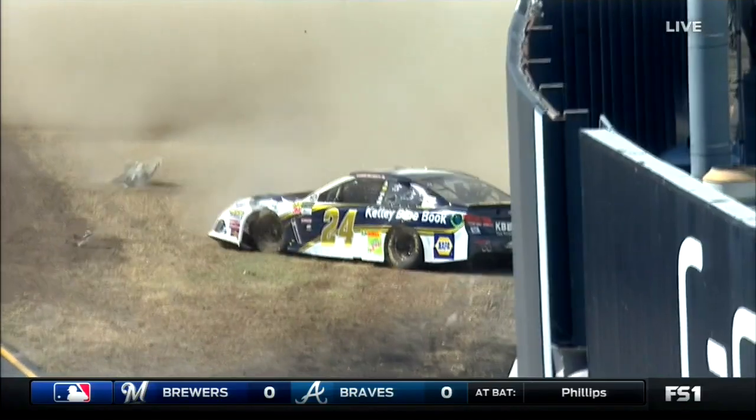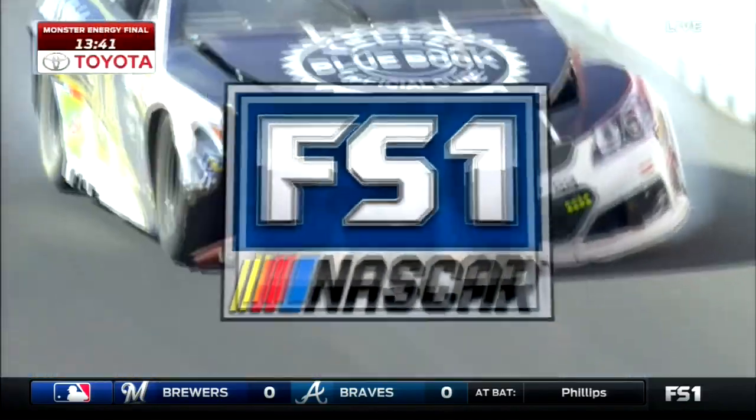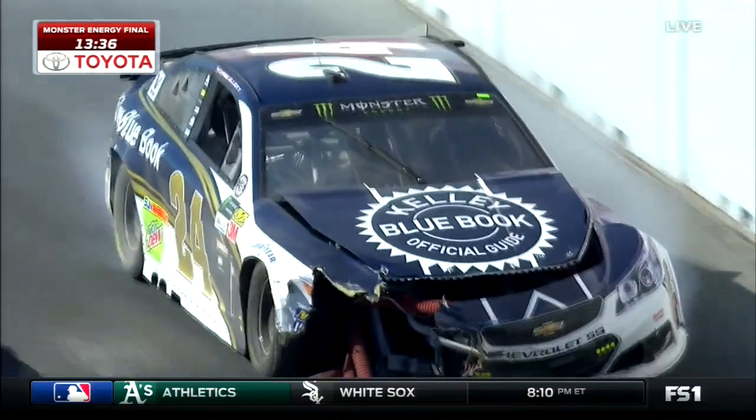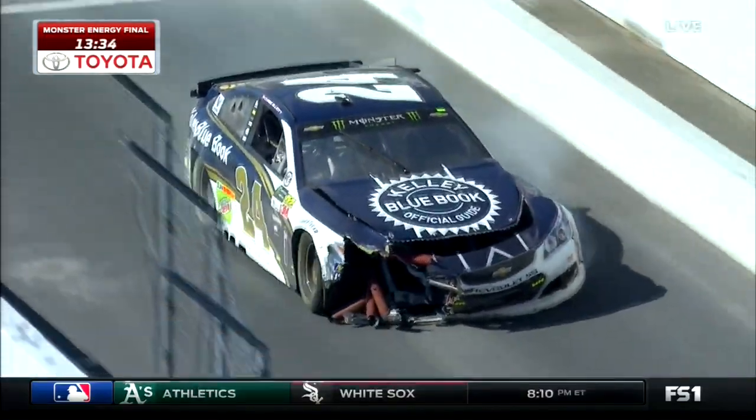Bam. Bam. That car all to pieces. Yeah, somewhere on the entry to turn 10, he either carried a little bit too much speed or turned in a little bit too late, and that car started to come around. There was no saving it at that point.